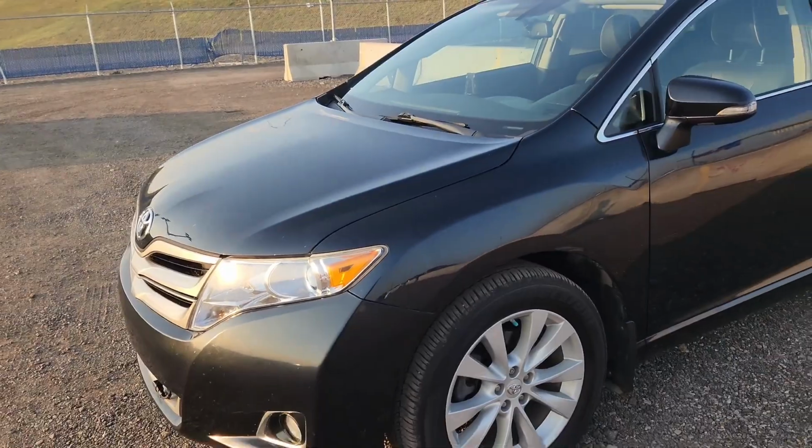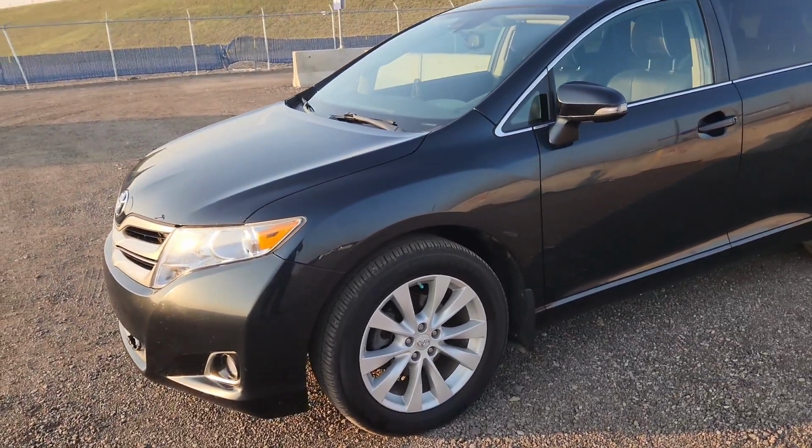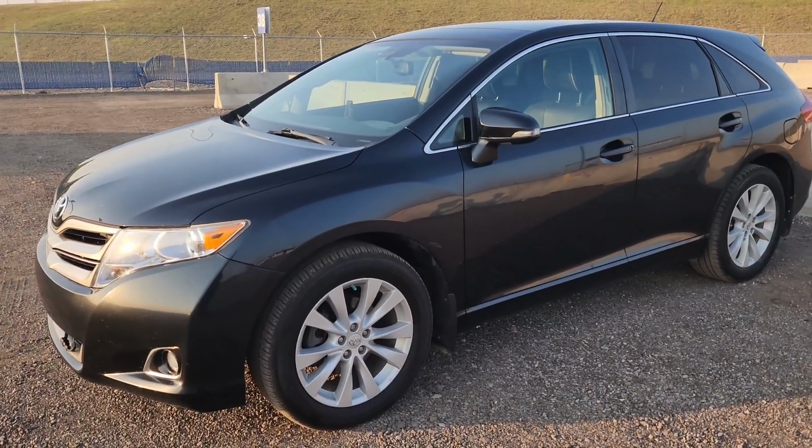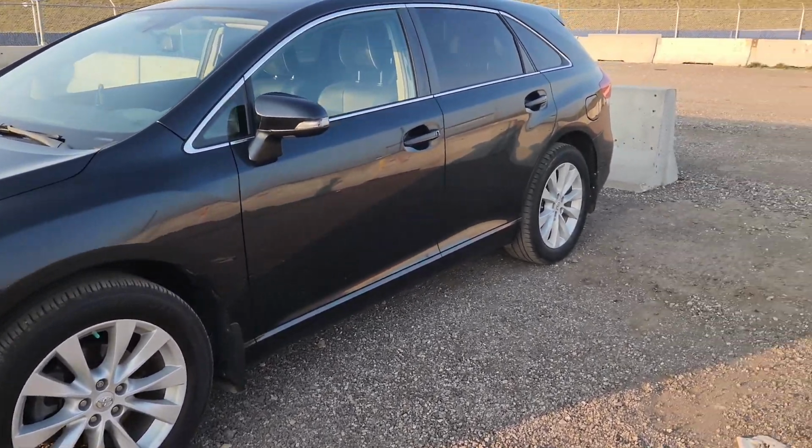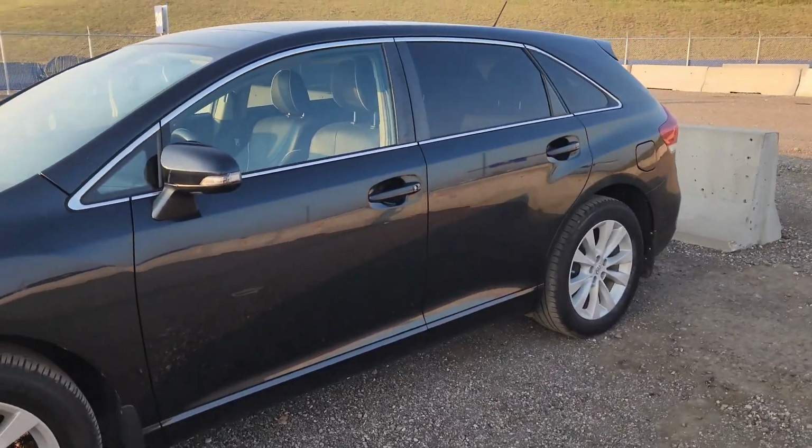The 4-cylinder does get better gas mileage than the V6, which just makes this a vehicle like a bigger RAV4 and gets you the same fuel economy. So I don't know why you would choose this over the Toyota RAV4.